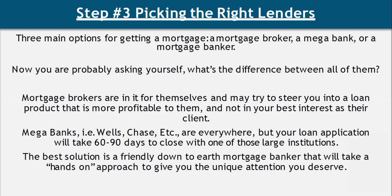The best solution is a friendly, down-to-earth mortgage banker that will take a hands-on approach to give you the unique attention you deserve. This will give you access to multiple lenders and best pricing, the quickest closings, and can fit your unique situation. Rates are at historic lows.